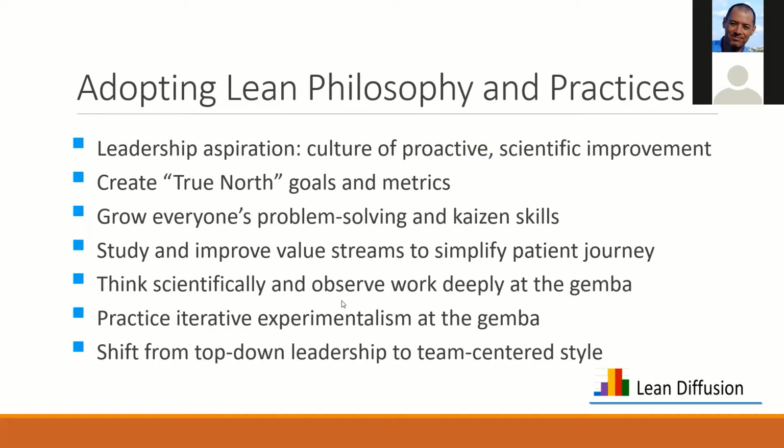So these organizations focus on growing everyone's problem solving and Kaizen skills so that they are building a community of scientists who solve problems through a systematic evidence-based process instead of just using blanket solutions or just living with the approach that they've been using, which could be very inefficient and have a lot of errors. So they study and improve their value streams to simplify the patient journey.